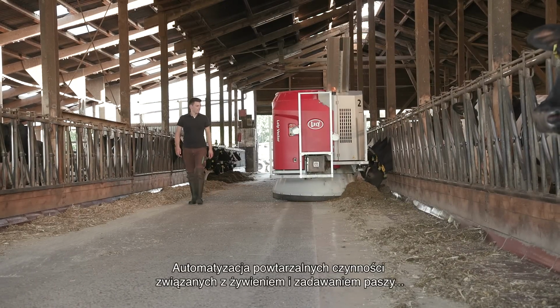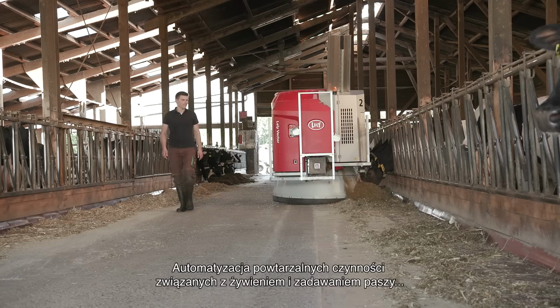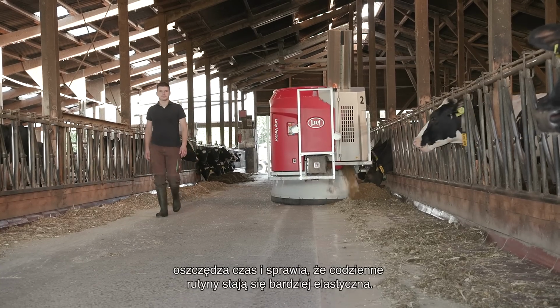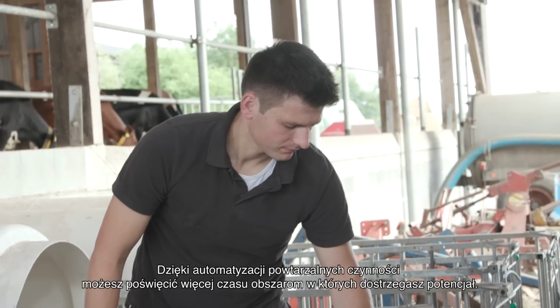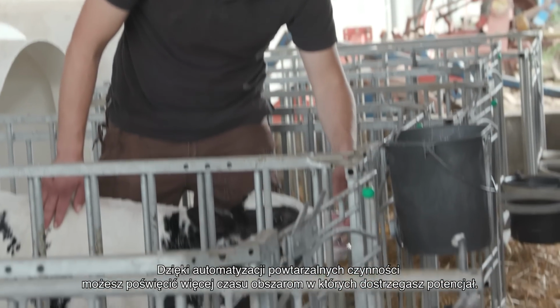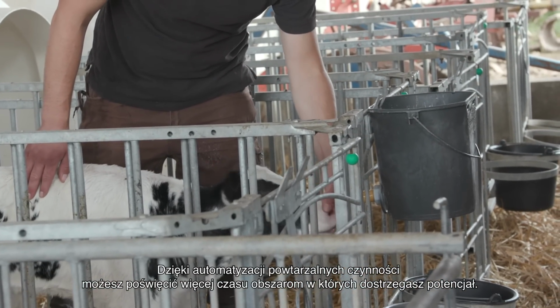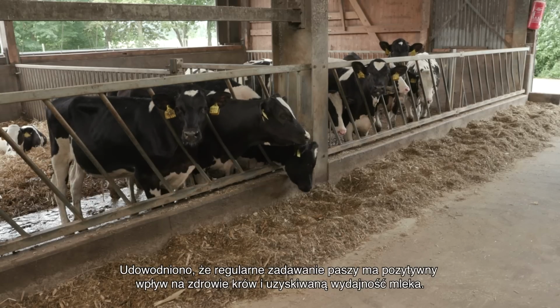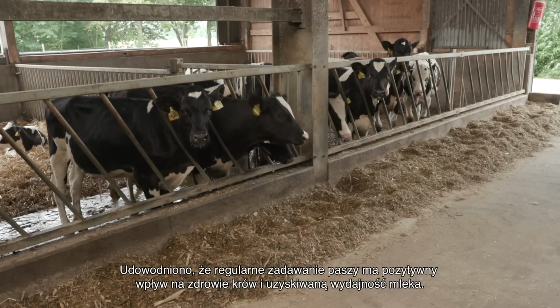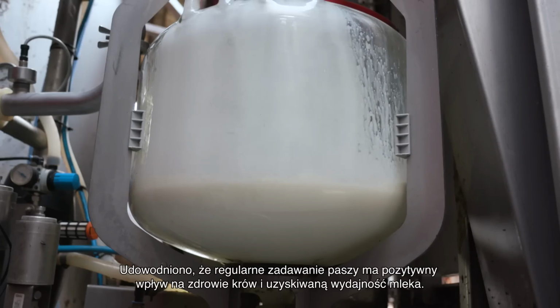Automating the repetitive work of feeding and feed pushing saves a lot of time and makes your daily routine more flexible. You can focus on other important tasks and increase the feeding frequency at the same time. Feeding more frequently has a proven positive effect on overall animal health, growth, and milk production.